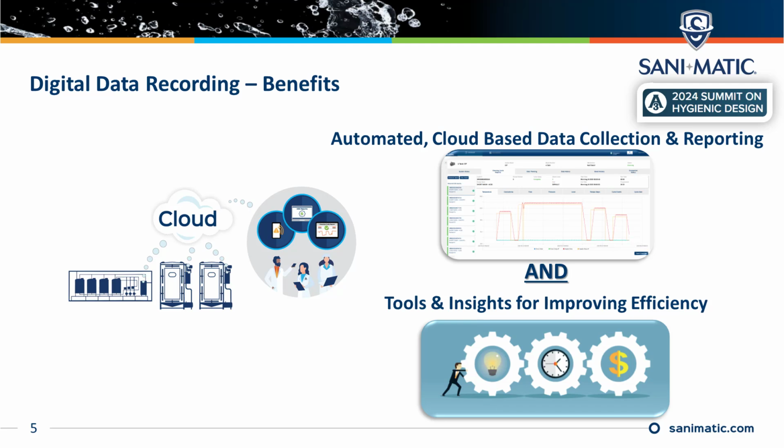I mentioned the two major groups of benefits here. So when someone's looking at digital data recording, they're probably thinking, in my experience, they're more trying to automate the data recording of the actual wash cycle. So whether it's CIP or COP, they've gone through their FSMA critical control points, and they're monitoring, again, chemical conductivities of the wash, the times that they washed, their sanitizing time, things like that.